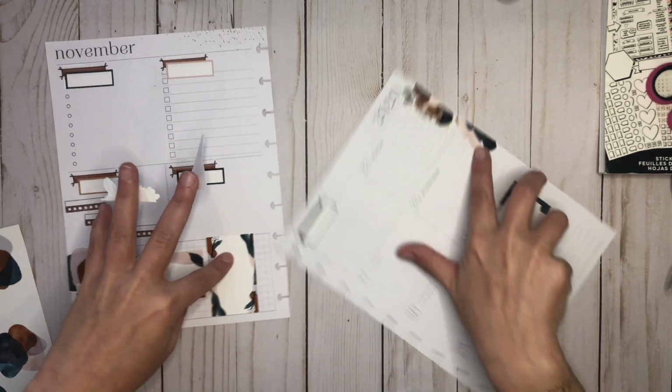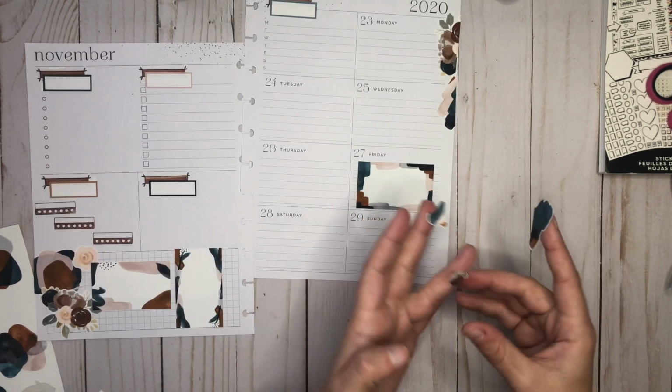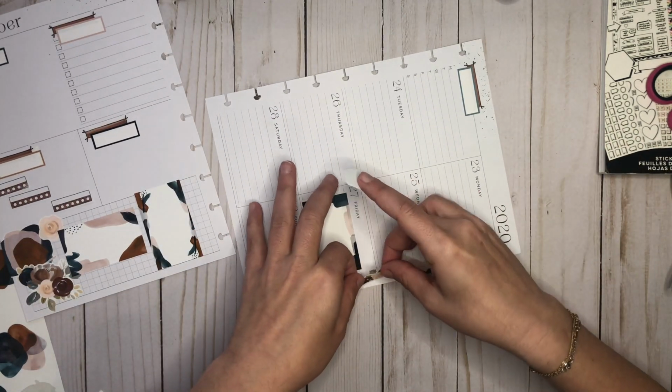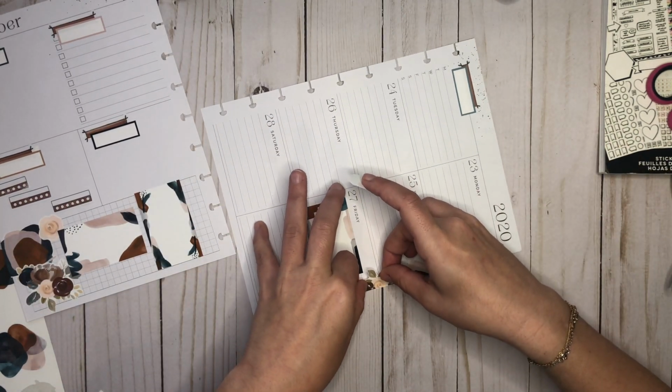Get that down nicely. Okay. And then, oops, I ripped that again. These are fragile, but they're beautiful.